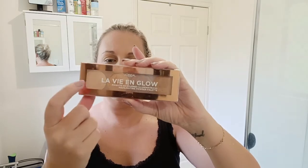Alright, blush done. So next I'm going to jump in with this L'Oreal Paris La Vie en Glow. I don't even know if I'm saying that right. I know it's French, but I don't know. It's a highlighter palette. It's got 4 different highlighters in there. And I tend to use the Sundust and the Blazing Gold, those are the two that I use all the time. We're going in with the Sundust just on the cheeks.